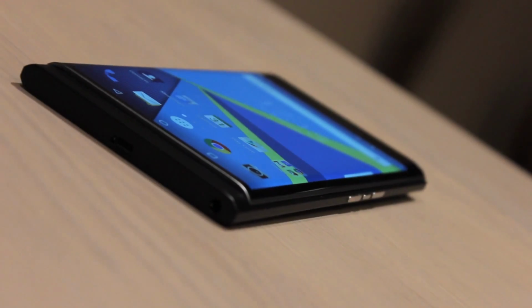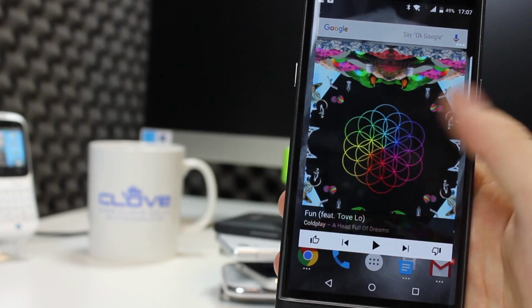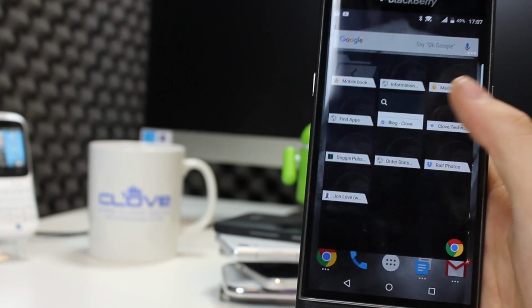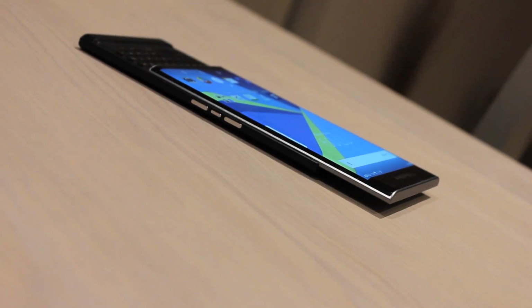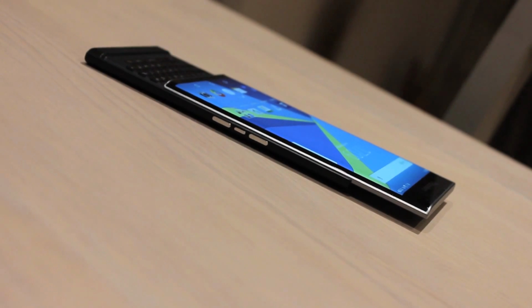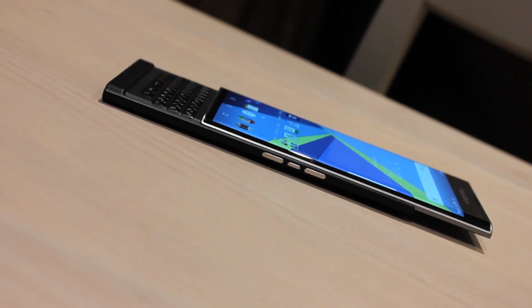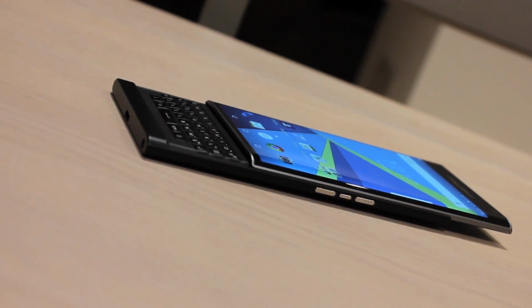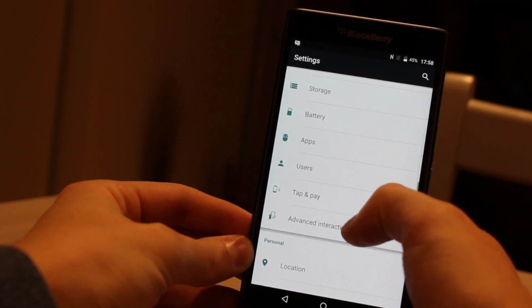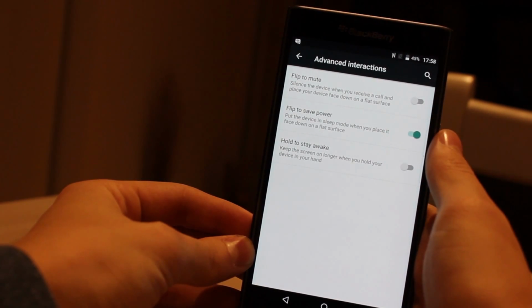See 3 dots under an app icon? You can view any application widget simply by swiping up or down across the icon on your home screen, giving you fast access to the information you need when you need it. I like the idea, but have not yet changed my working habits to make full use of this, and I think the same will be said of many existing Android users. Advanced interactions include flip to mute, flip to save power, and hold to stay awake.